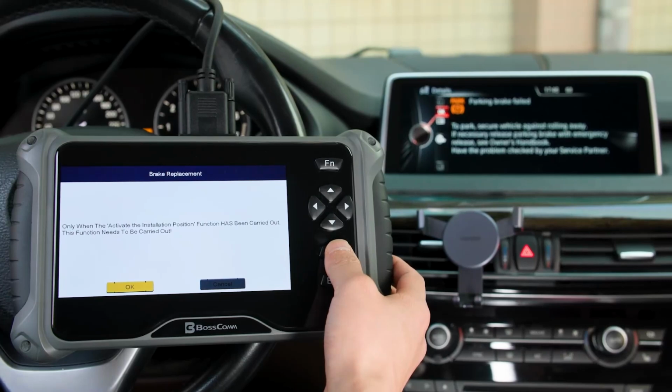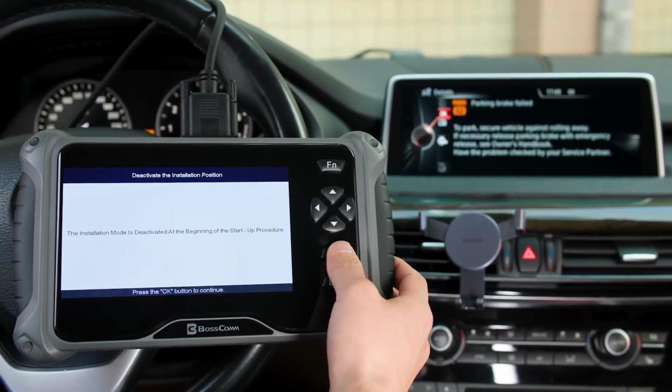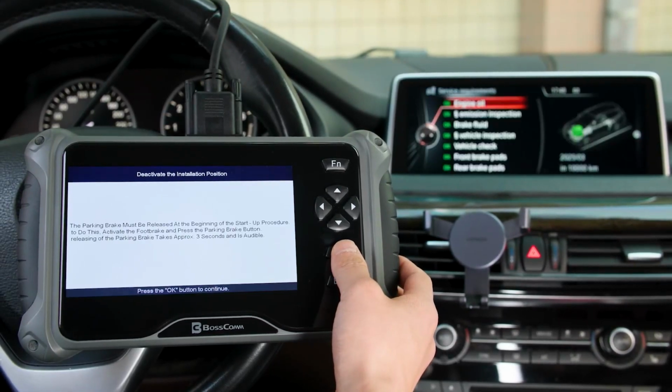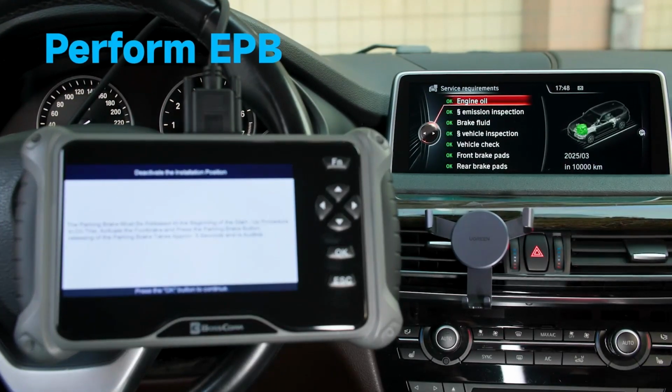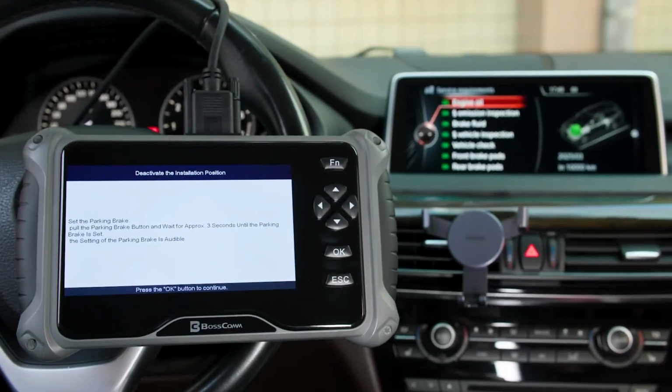What makes Boscom attractive is its practicality. It's strong enough for routine diagnostics, yet compact enough for glovebox storage. For anyone who wants a reliable starter tool, the BC Boscom Car Diagnostic Reader is a smart pick.